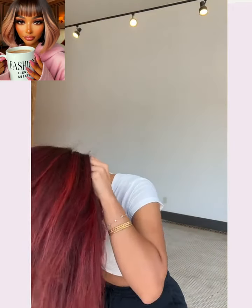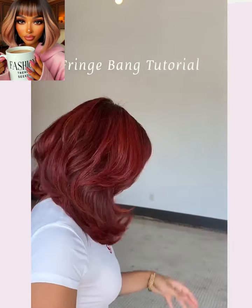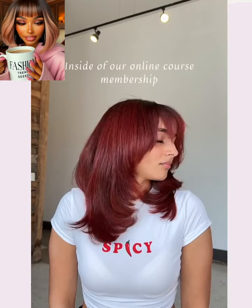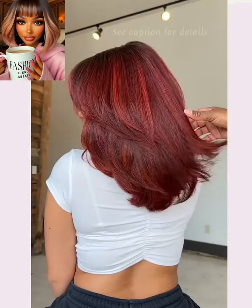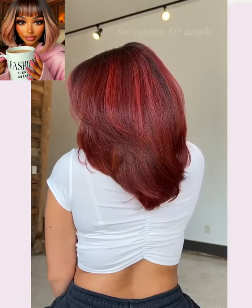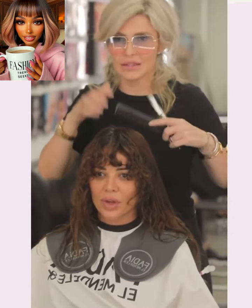Alright, so next up, if you guys are wanting to try out some of these trends, there's a lot of women wearing wigs these days. This particular wig looks very natural, and I love the color variation here. It does feature some layers. Such a cute style.